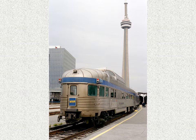The rounded end of this car identifies it as an observation car. The rearmost piece of rolling stock on the train, it had the distinction in 2002 of being the very last of its type on a regularly scheduled passenger train in North America.